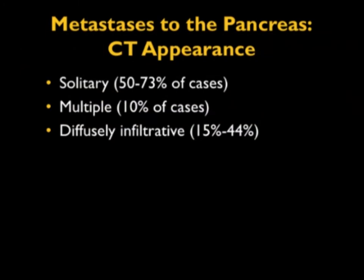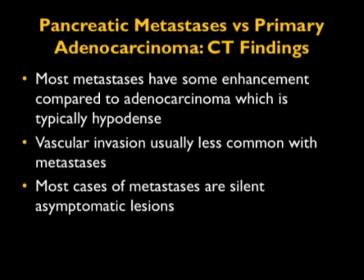Now, in looking at pancreatic mets, the majority are still going to be solitary. Others are multiple, particularly renal cell, and others are diffusely infiltrative. When you look at metastasis versus a primary tumor, there are some signs that can be helpful, but it's kind of tough. Most mets have some enhancement compared to adenocarcinoma, which is typically hypodense. But so are many mets, except for renal cell.